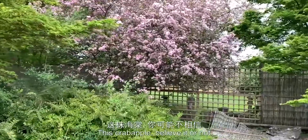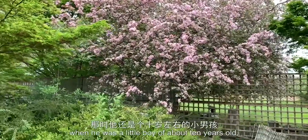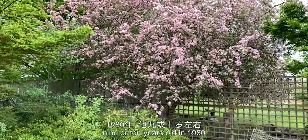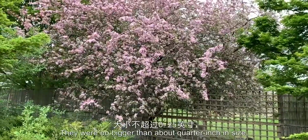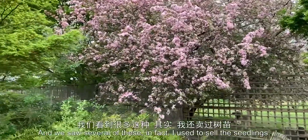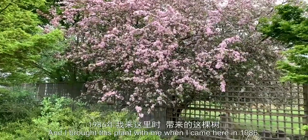This crab apple, believe it or not, was grown from seed which my son collected when he was a little boy of about 9 or 10 years old, in 1980 from Kew Gardens. He collected about 100 of these tiny little fruit. They were no bigger than about 1/4 inch in size, very tiny yellow fruit. And we sowed several of these. In fact, I used to sell the seedlings. And I brought this plant with me when I came here in 1986.